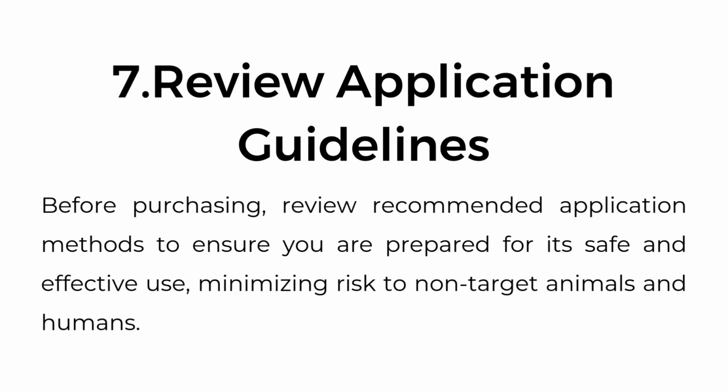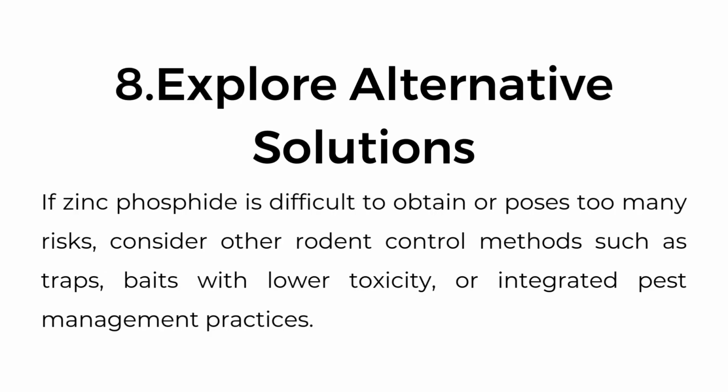Review application guidelines. Before purchasing, review recommended application methods to ensure you are prepared for its safe and effective use. Minimizing risk to non-target animals and humans. Explore alternative solutions. If zinc phosphide is difficult to obtain or poses too many risks, consider other rodent control methods such as traps, baits with lower toxicity, or integrated pest management practices.